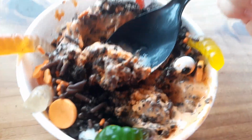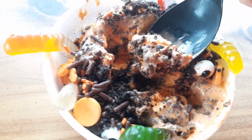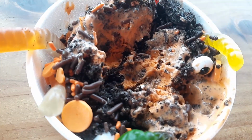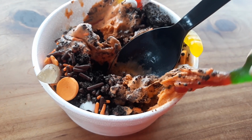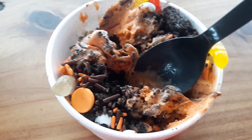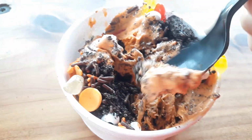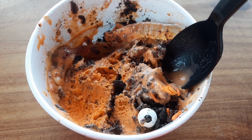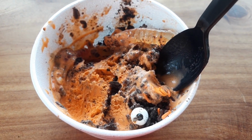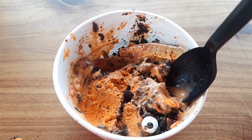An Oreo cookie giblet. And it's orange vanilla ice cream, which really, really makes it pop. Oh, that's so good. And let's try a gummy worm. Mmm, that's so good. I love this Monster Mash. So delicious. We have another bite. Oh, this is so good. Absolutely delicious. This is really, really good ice cream right here at Hamilton Ice Cream Company. This Monster Mash is delicious.